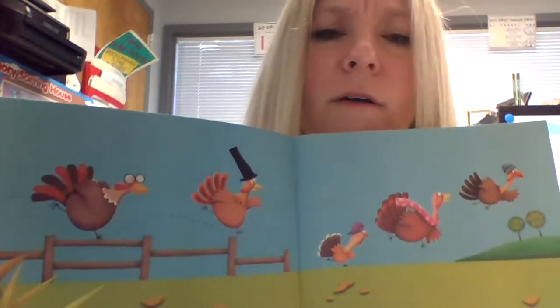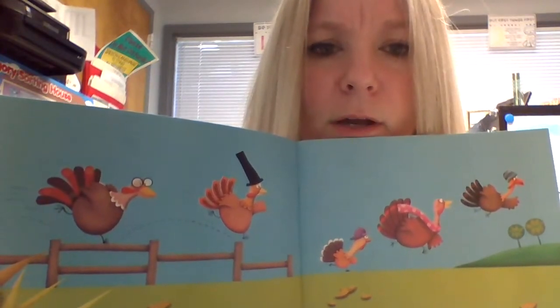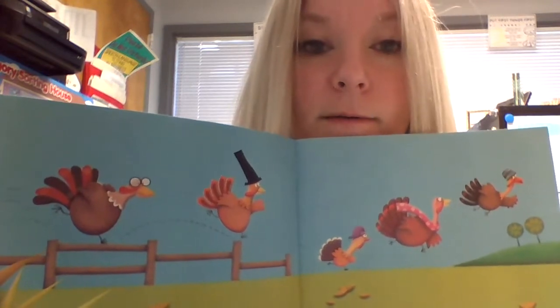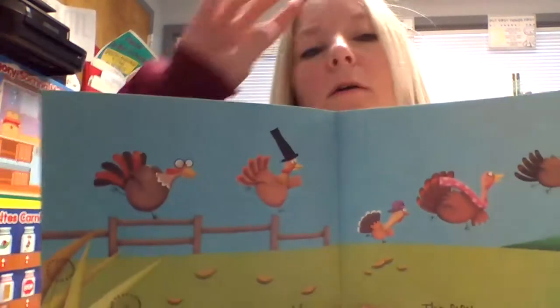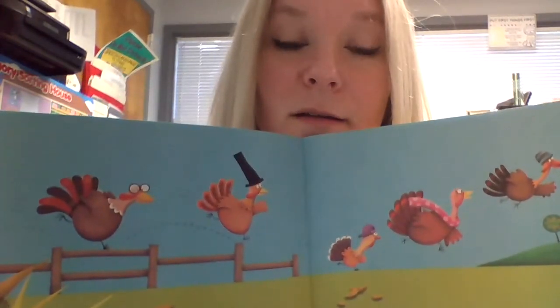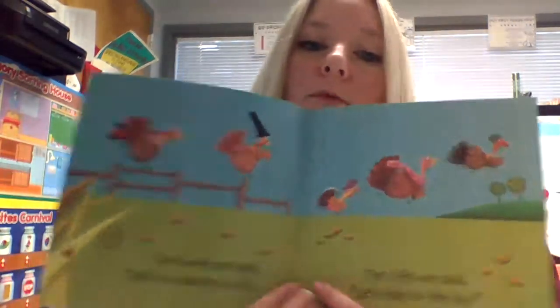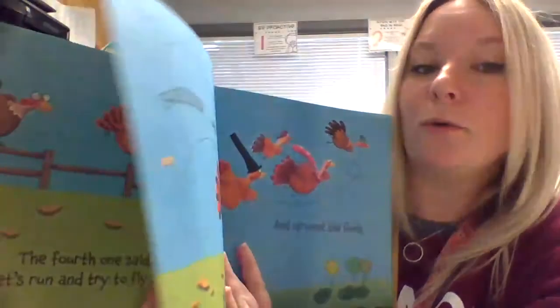What about a scarf? Where do you wear a scarf? Do you wear it on your arm or on your neck? On your neck, that's right. And do we wear a scarf when it's hot or when it's cold outside? Right, we wear it when it is cold outside to keep our neck warm. All right, so let's see if these 5 turkeys flew away.